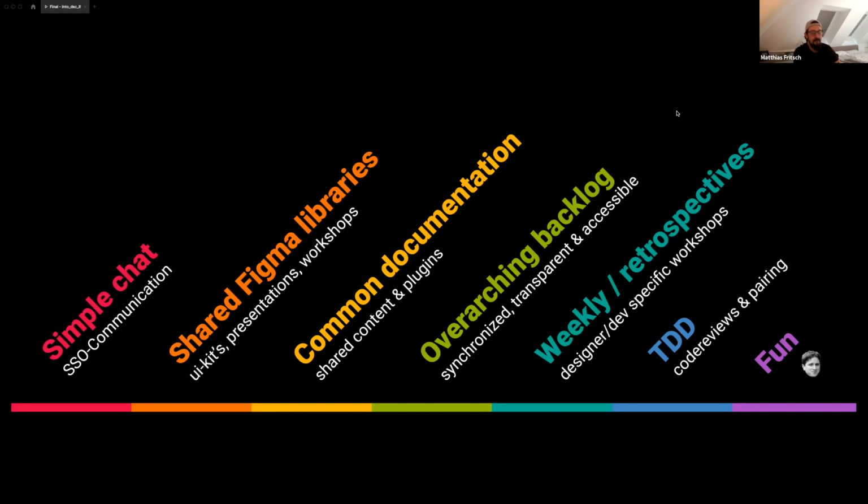And the other big part is the synced backlog, or really this common shared backlog, to also create this transparency. What are the next steps when it comes to Group UI?